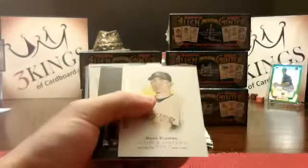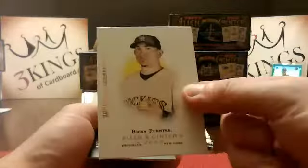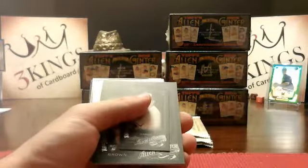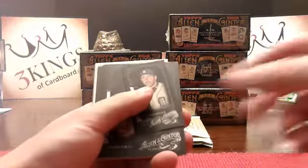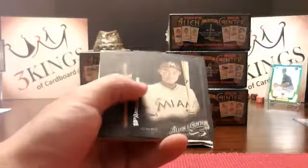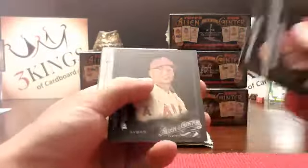The Leprechaun. It's a 10th anniversary buyback. Brian Fuentes for the Rockies. J.J. Hardy, that's a regular mini. I'll be on the lookout for that Ichiro. Verlander, it's a regular mini for the Tigers. Oh, there's an Ichiro right there. All right, go to Japan. Yeah, on its way to Japan, as it were.